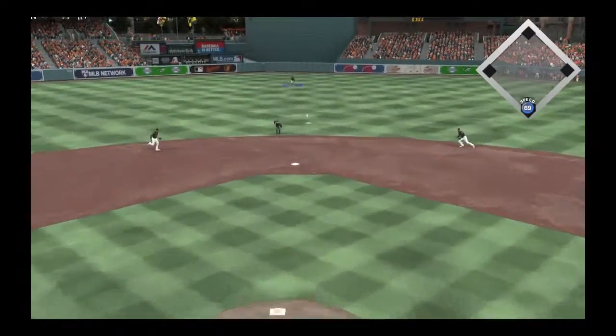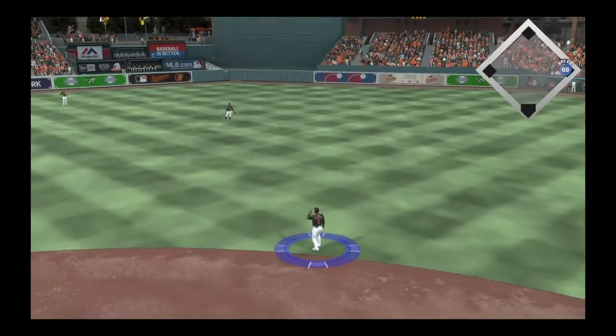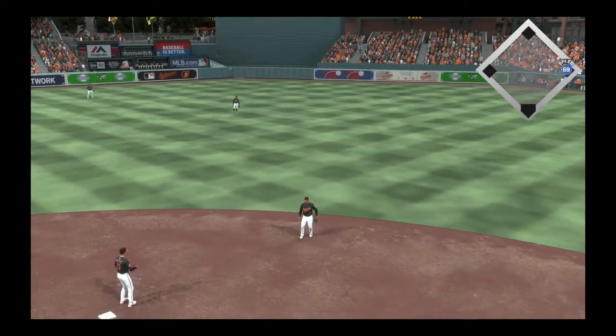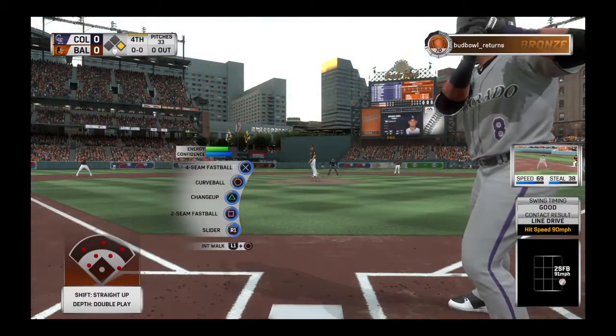Dan, does this continue or does somebody score here? I think this continues for a while, Matt. Both of these pitchers are throwing very well, throwing strikes, having good command of their off-speed pitches. This is going to be one of those low-scoring affairs.